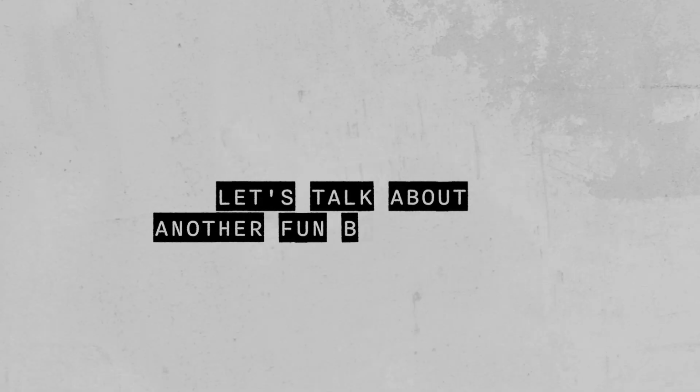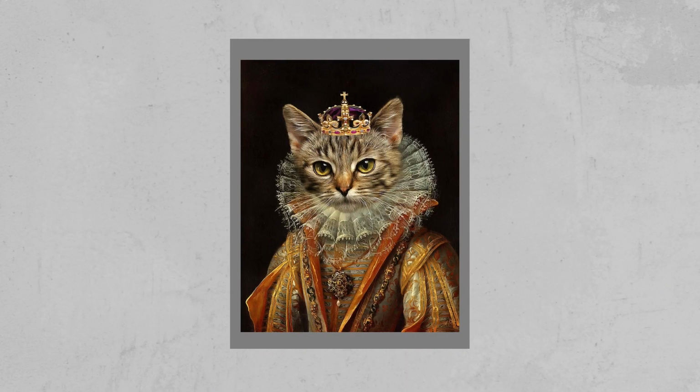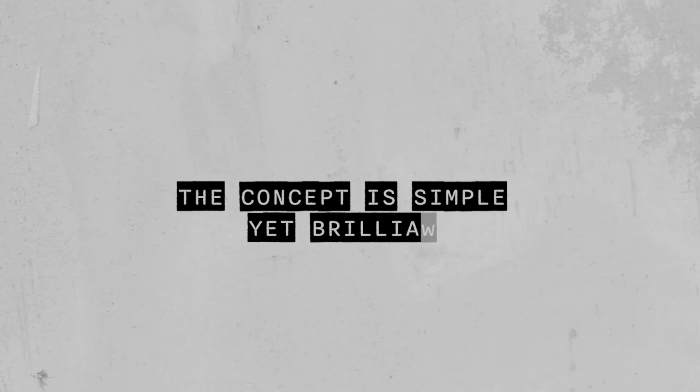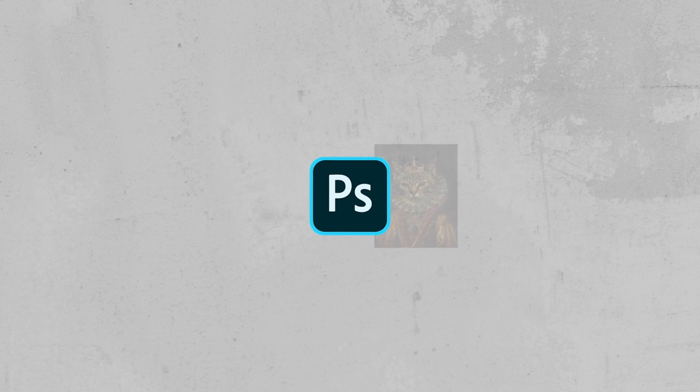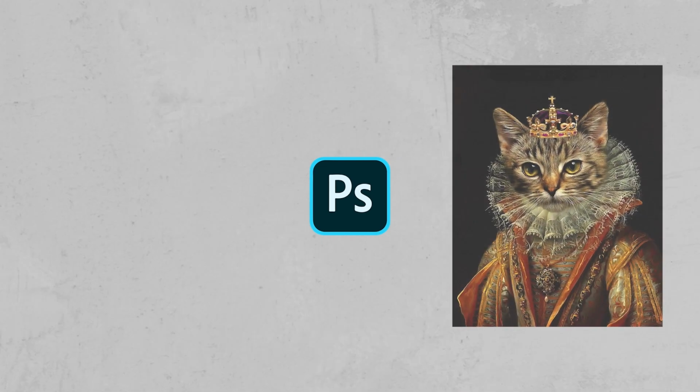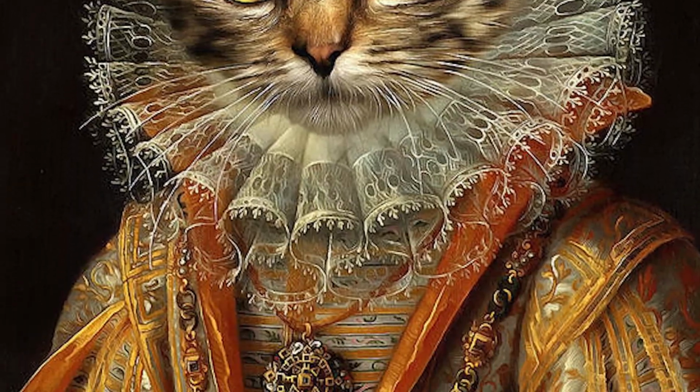Let's talk about another fun business idea. Turn pictures of pets into fancy Renaissance-style portraits. The concept is simple yet brilliant. Customers send in photos of their pets, and what they get back is a Photoshopped masterpiece. Their pet's face expertly blended onto a royal-looking body, complete with period attire.